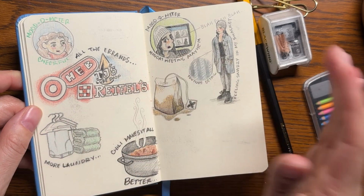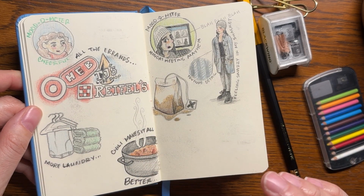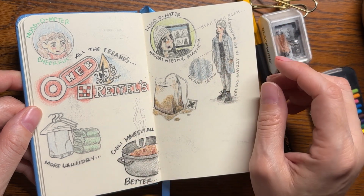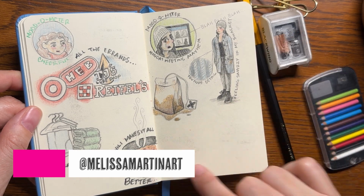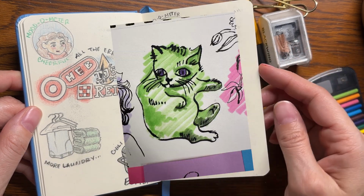Next day, just errands. I made chili at the end of the day. There are a lot of food drawings. I don't know, I like to draw food. And laundry. Not a whole lot going on today. I think I forgot to put the art hang party stuff here, but that's all right. Maybe I'll fill it in later.